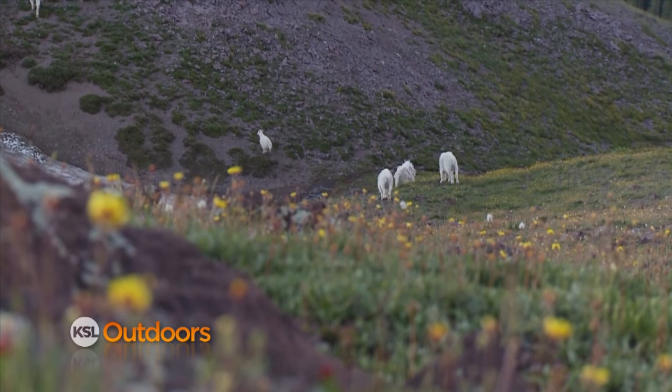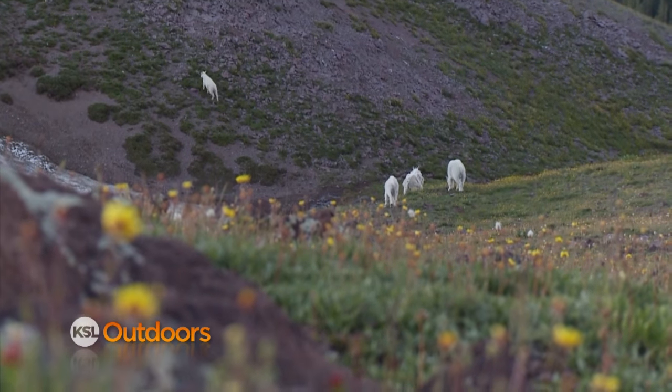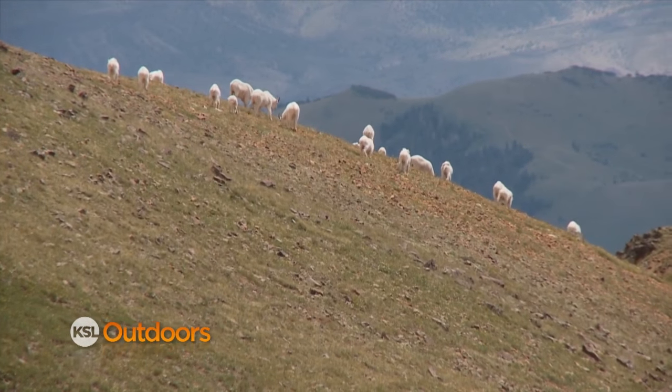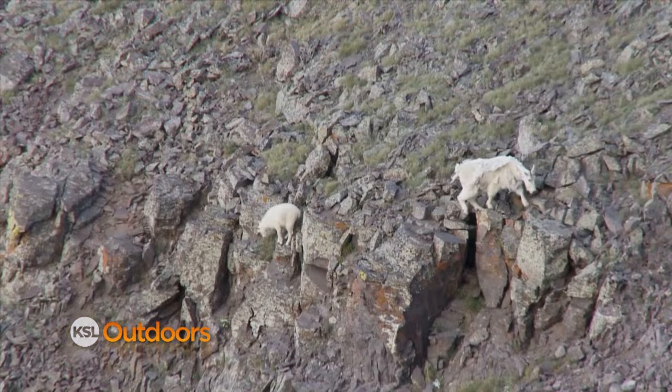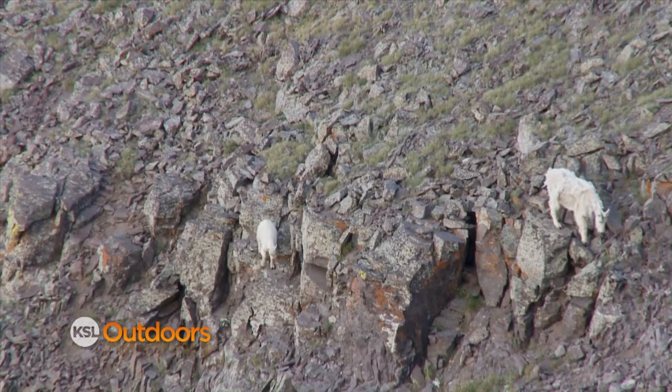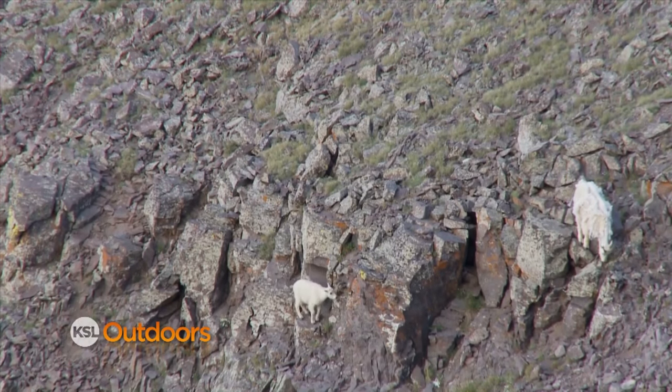Mountain goats occupy the highest alpine environments in Utah. Even winter habitat can be as much as 11,000 feet. Mountain goats prefer extremely steep and rugged areas, making them one of the most agile rock climbers around. Seeing a mountain goat in the wild is one of the most exhilarating experiences you can have.